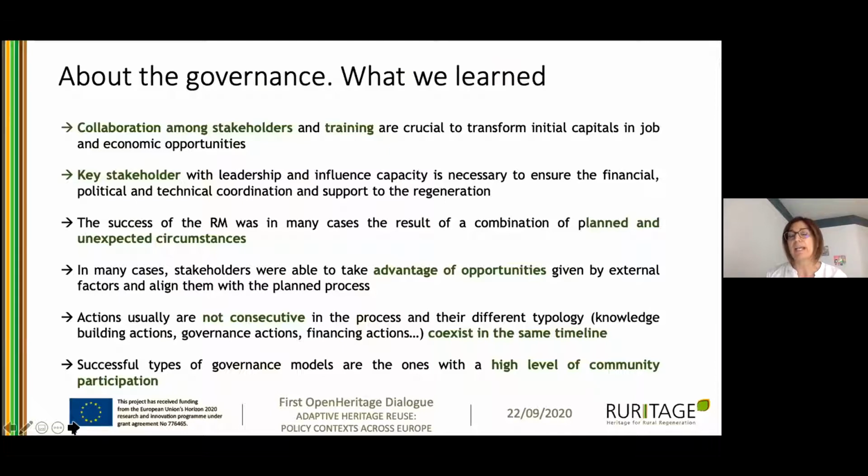Working in rural areas, what we see is that the main capitals that are available are human and social capitals. So they are struggling a lot with financial capital sometimes, but the rural areas are really rich in human and social capital. One other point we have analyzed is the need of having key stakeholders with leadership and influence capacity to lead the path, so to guide this regeneration process.